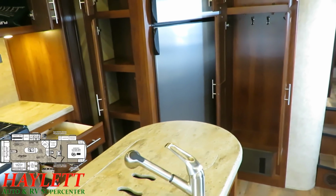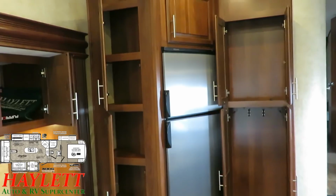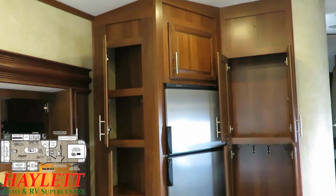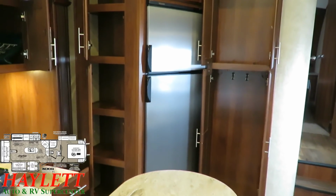And it was a way that they could increase the total cold storage capacity on this without having to redesign the floor plan to go to a full 4-door fridge freezer. So it's a very interesting size thing, but it's also got a pretty darn good look to it.